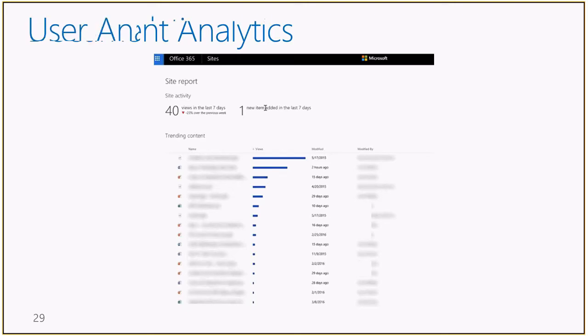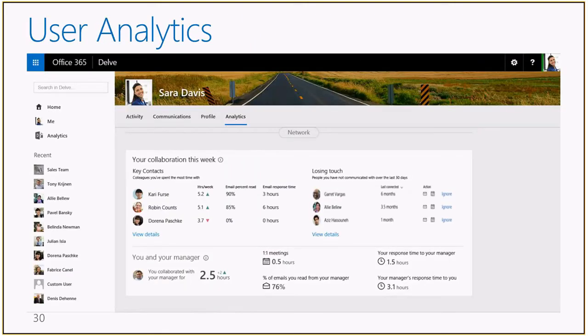We looked at an individual user profile analytics just a while ago, and that comes from Delve. And while it's being powered by Delve, if you've got an Office 365 and SharePoint Server hybrid topology, you can still continue to leverage information exchange between both platforms.